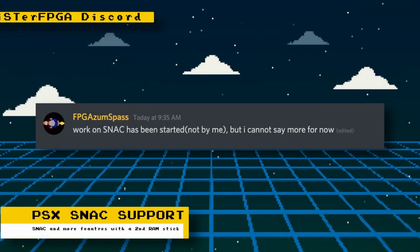Work on SNAC support for the PlayStation Core has started. It's not being implemented by the Core's developer, but someone else. That's all that can be revealed for now regarding SNAC support. SNAC is a way to get original console controllers working on the MiSTer FPGA with no lag. This is accomplished by allowing the core to communicate with the controller the same exact way the original console does. This communication must be done through the I/O board's USB serial port.